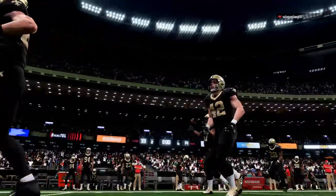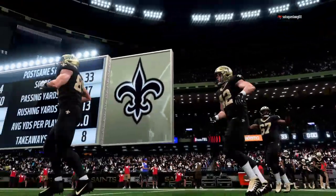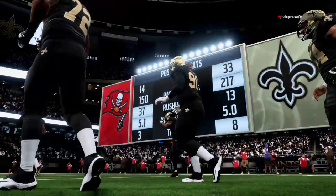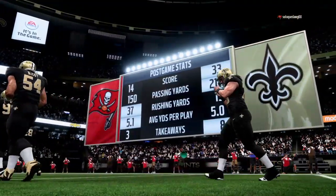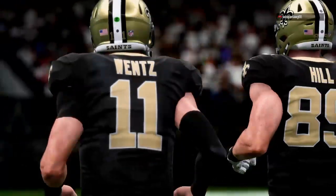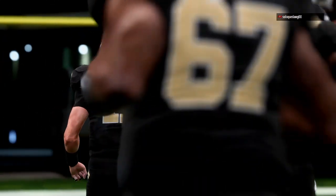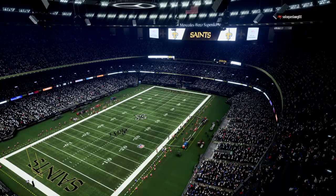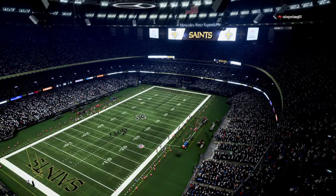So for the Saints, they move back over 500 now at 4-3. And they will hit the road next week to take on the Seattle Seahawks. Meanwhile, for Tampa Bay, it's yet another loss as they've started out now 0-7. And they'll have a chance at redemption next week at home against the Los Angeles Rams.